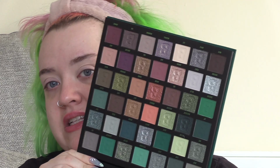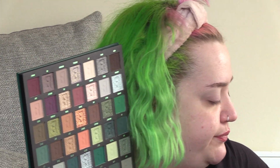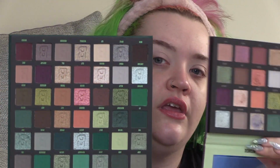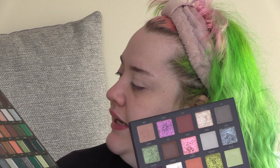Right, okay, this is what she looks like. She's one of the 42 pans, and this is her inside. I actually much prefer this. So comparing it to the 20 pan, none of these kind of deep greens are in here. These are all new. The darkest purple called Eggplant is in here. I don't actually know if all of the shades from the small one are in here. Is Waterfall in here? That's my favourite shade out of the small palette. Waterfall is in here. Yes, very pleased.